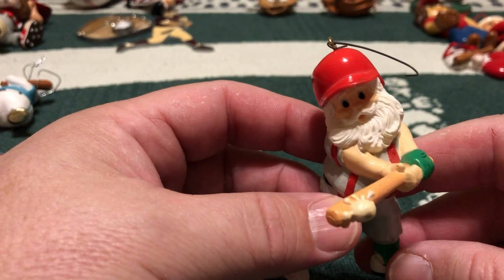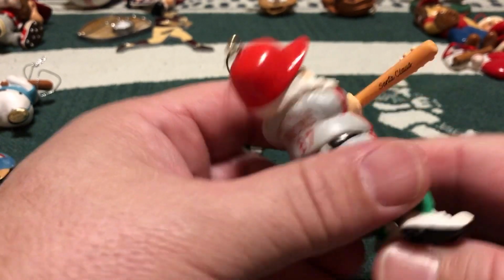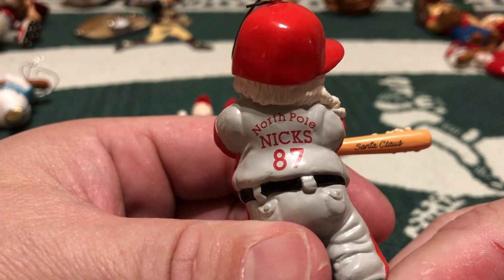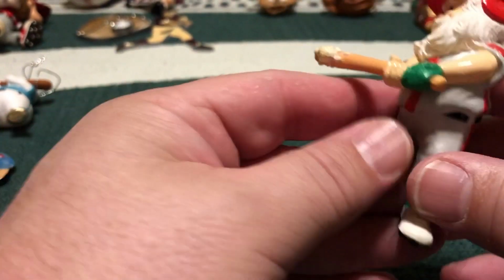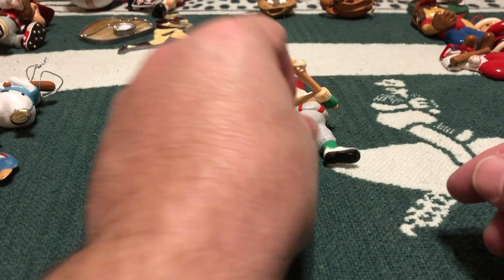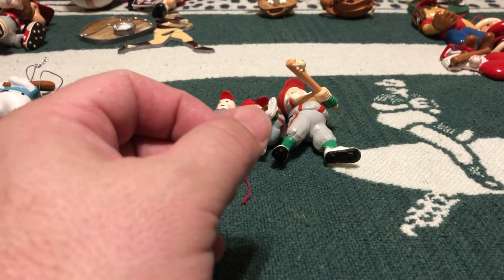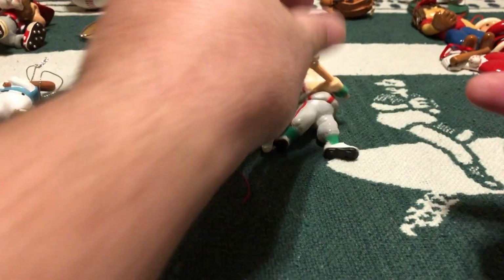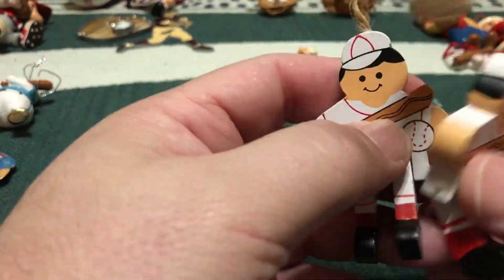And here we are with the next Santa. This is the North Pole Knicks. This was from 1987, actually. The ball looks like it's splattered on the bat. You know why? Because he's hitting a snowball. All right. This is from 1990.